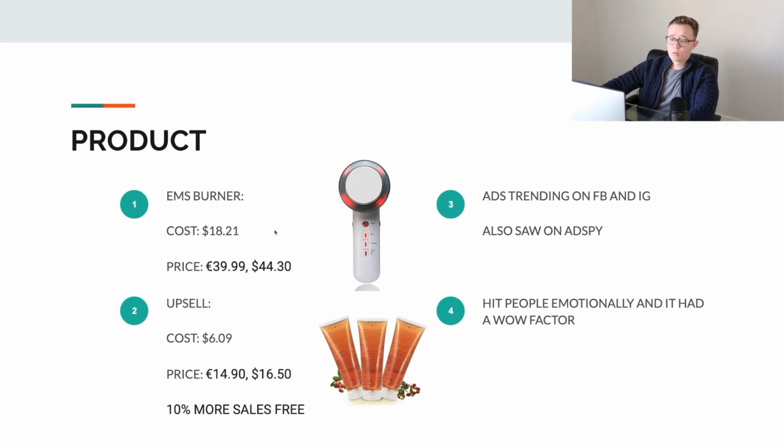So the product cost was $18.21. That was with my sourcing agent, and we sold it for 40 euros. This is what it is in US dollars right here. For the upsell, it cost us $6, and I sold it for 14.90 euros. Pretty much what that did was it provided us with 10% more sales free, which is awesome because it made our profit margins much better. Usually if a day is 20%, it could raise it to 25 or 30%. So it was really good to have that upsell.